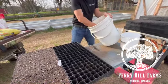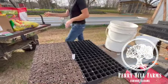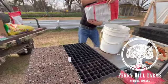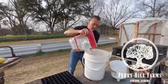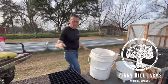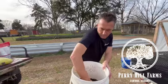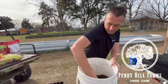And I'm gonna mix a little bit more of this. What's that? The soil and what? It's some of the vermiculite. Just a little bit more of that. I mean, the potting soil has some of this stuff in it. Mm-hmm. I know Jace likes to have it a little bit more aerated, so I just add a little more to it.